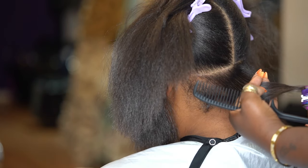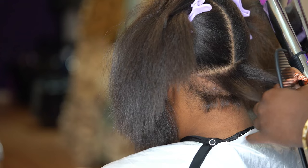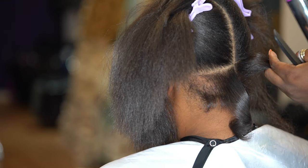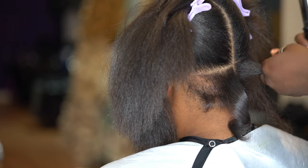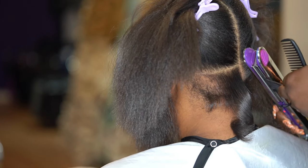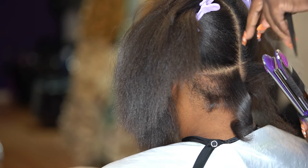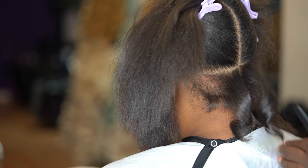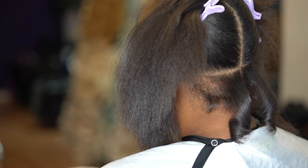I'm going to go in on Ange's hair, and I'm not going to make the curl too tight, and I'm also not going to make it too loose. She wants a lot of volume today, but we don't want to hike the hair up too much because she wants her length to show. So we're not necessarily going to do a drunken curl, and we're not going to do no tight curls. We're just going to do somewhere right in the middle.